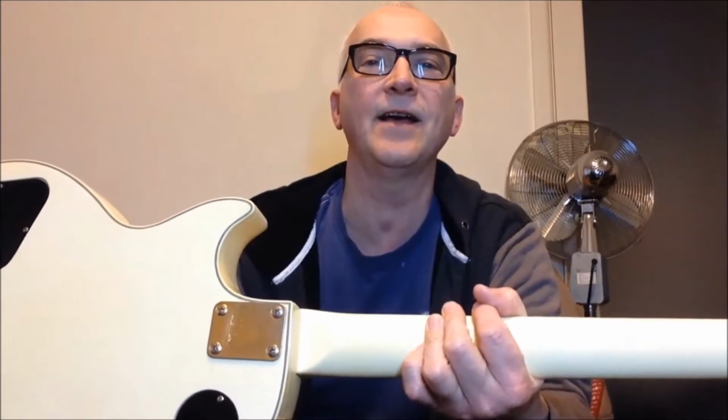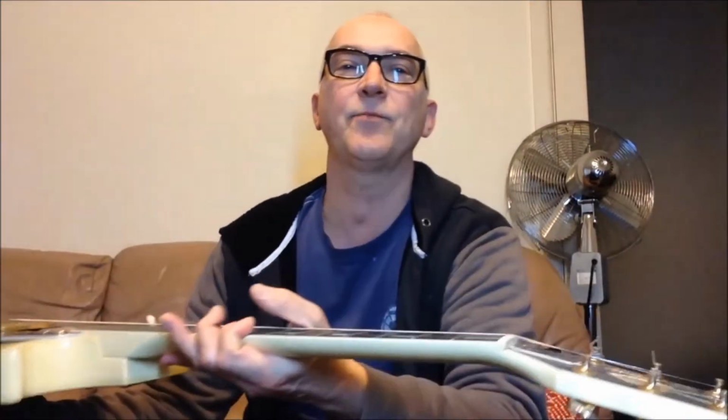Now, you firstly want to ask, is it a set neck? No, it's a bolt-on neck. Is it pre-lawsuit? No, it's post-lawsuit. But I can tell from the serial number that it was made in 1977, made in Japan, of course.